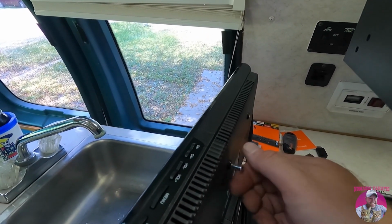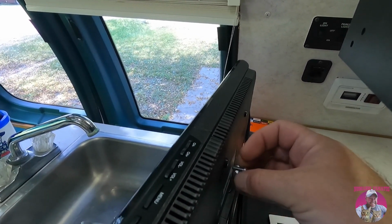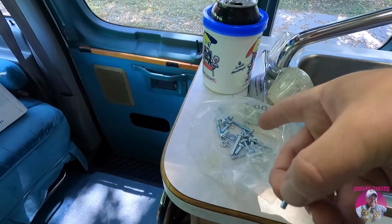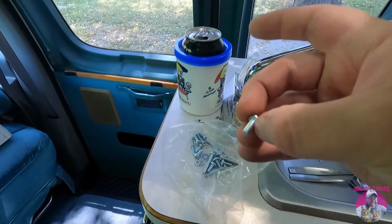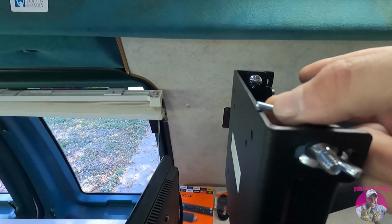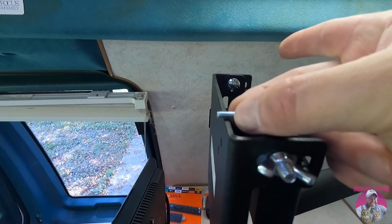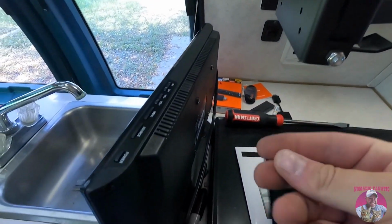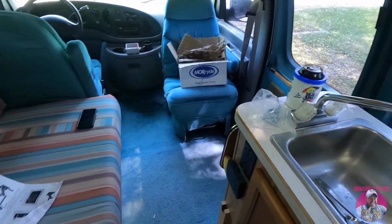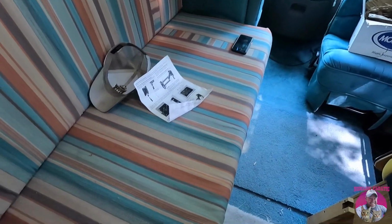So unfortunately, I either need shorter screws, which I don't have. They didn't include any shorter screws, and we only have three washers in there. I was thinking about just putting a bunch of washers on each one of these on the back side so that it doesn't go too far, but I don't have any washers on hand, so guess what? I get to put everything away in the van once again and drive to Home Depot.